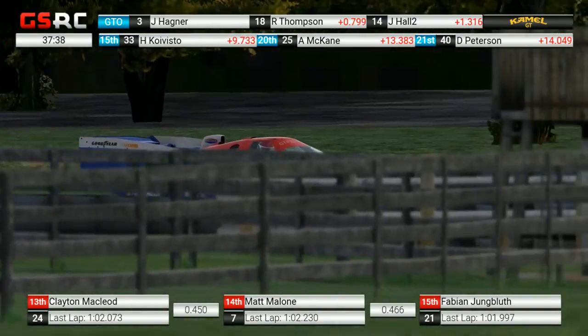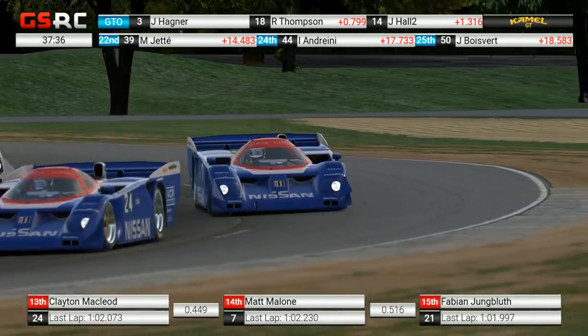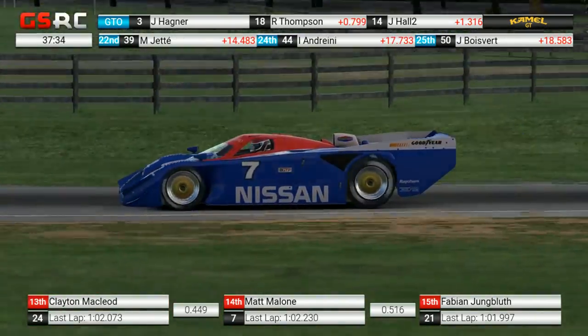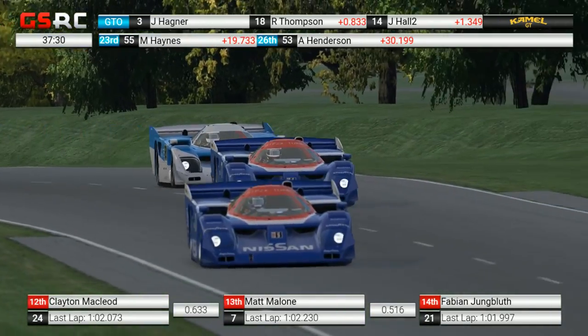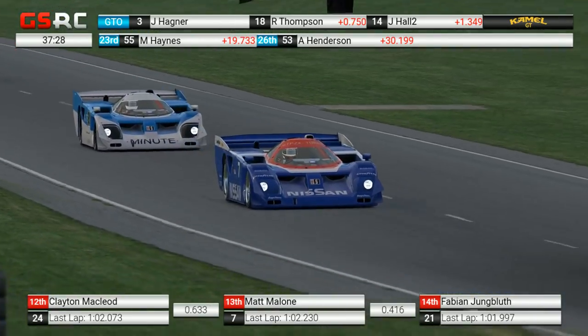Taking a look at Matt Malone in the seventh spot. Not in the seventh spot, double checking on where Matt's at. Matt down in 14th right now in the car number seven. Up one spot.